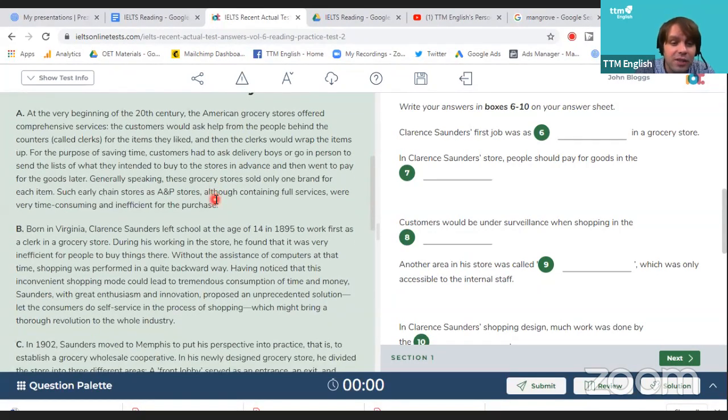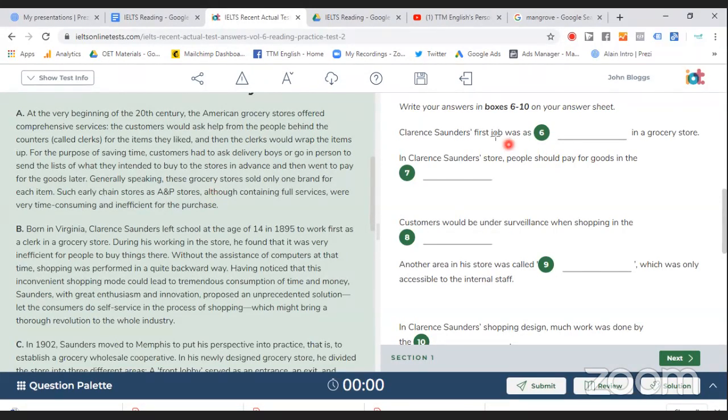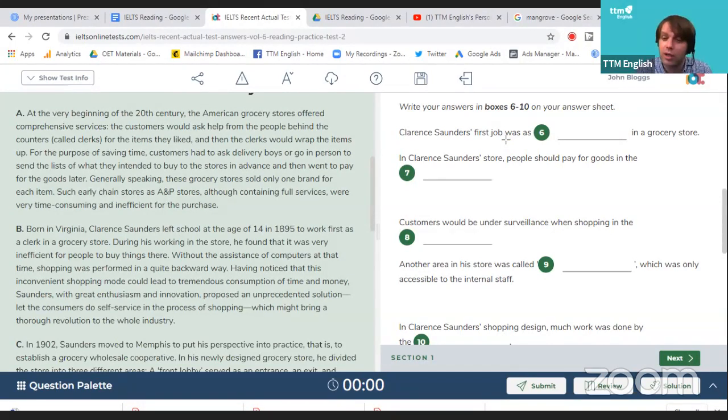Maybe it's here. Can anyone see it? We need to search for some keywords. What's the keyword here we're searching for? First job. This, right? Good, because it's original, right? We don't want to search for grocery store, and we don't want to search for Clarence Saunders, because these are everywhere in the text.